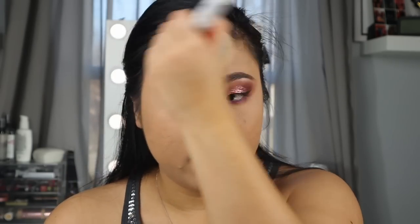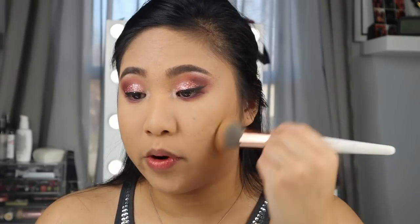All right, so now the eyes are done. All you need is some lashes and mascara, or just some mascara if you have great lashes. I do not. I'm gonna take a big fluffy brush and dust off the rest of the powder that is left over. Next off, I'm going to contour.